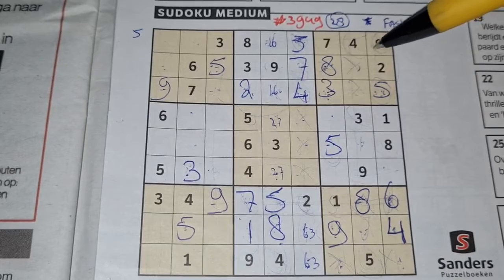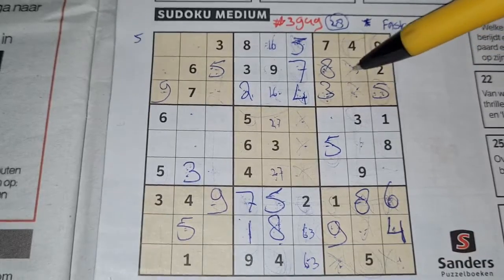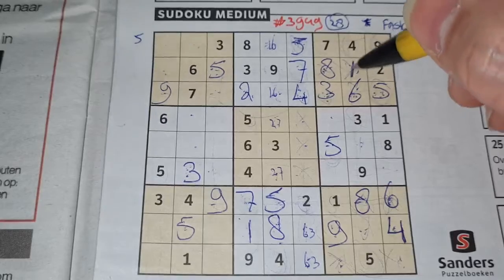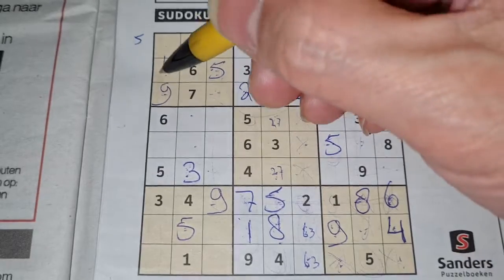Alright. 2 missing numbers now in this big square, 4 numbers. So 1 is missing, 2, 3, 4, 5, and the 6 is missing. 1 and a 6. We see there's 6, no 6 there. 6 should be here, and the 1 goes there. 1 box left in the second row for the number 1, 2, 3, 4 is missing.